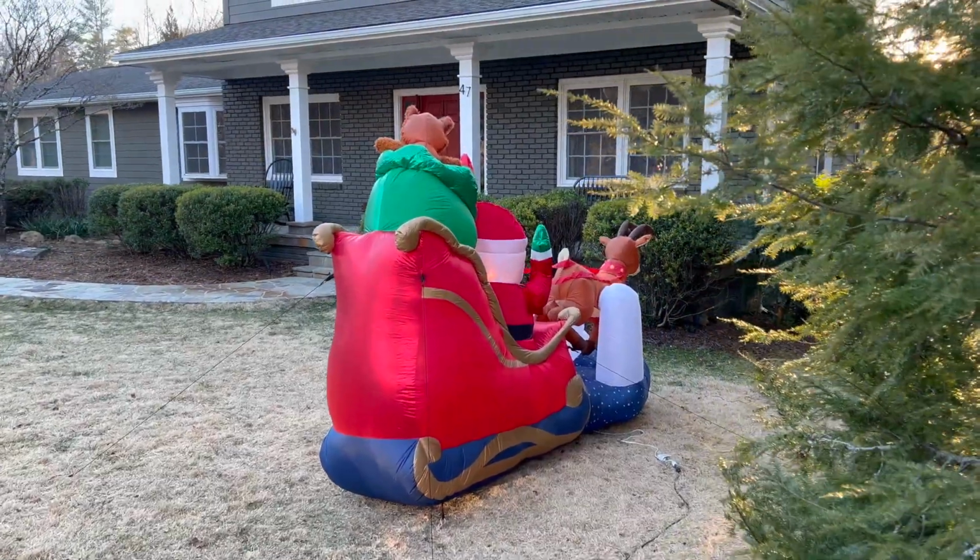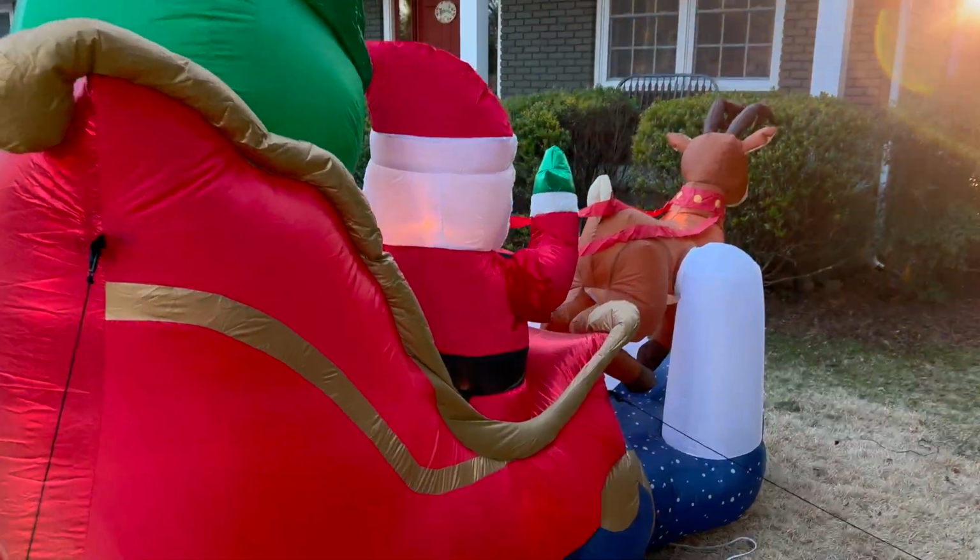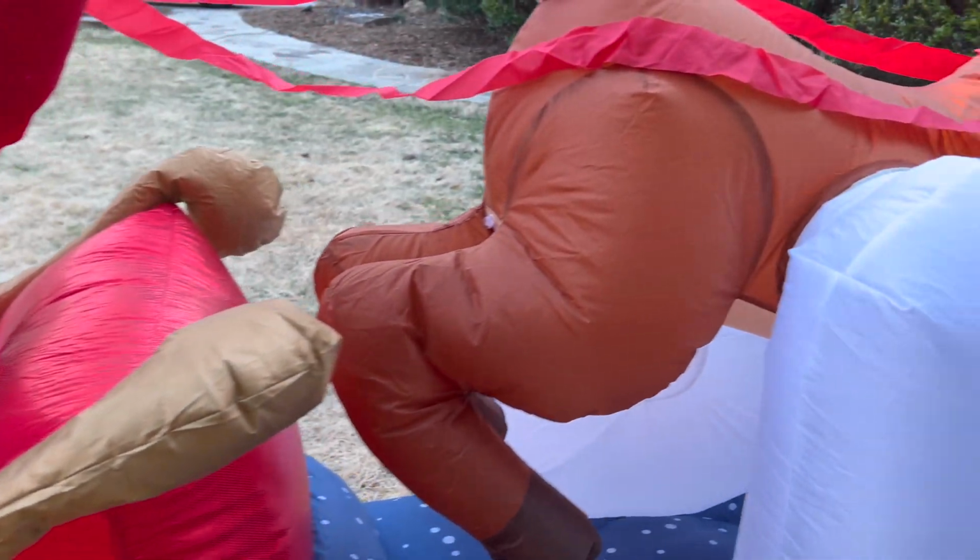Lastly, this has 3 zippers, with the first tucked under by the fan. The second is behind Santa, where you'd access most of the bulbs from. I'll move closer to get a better look at that. Case in point, one being right in front of it. Then finally, we've got our third, which is in somewhat of an awkward location underneath the reindeer, just about there.